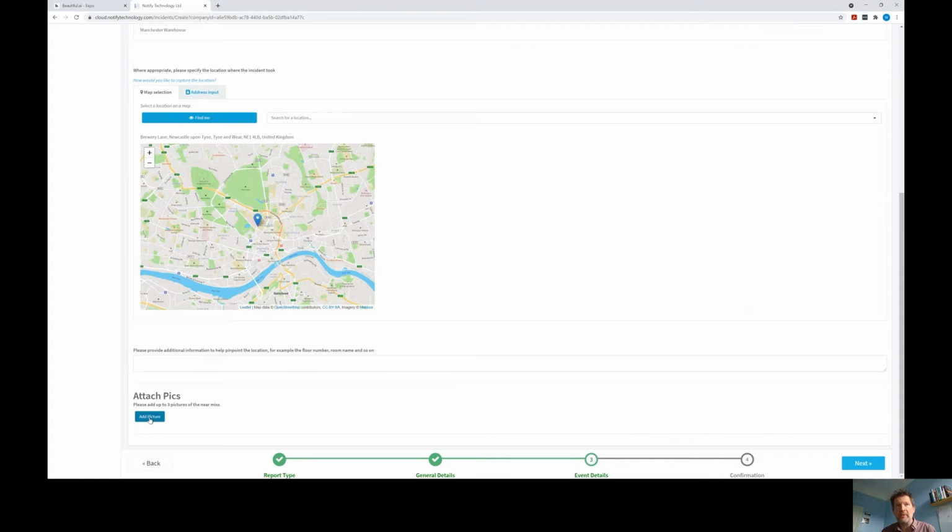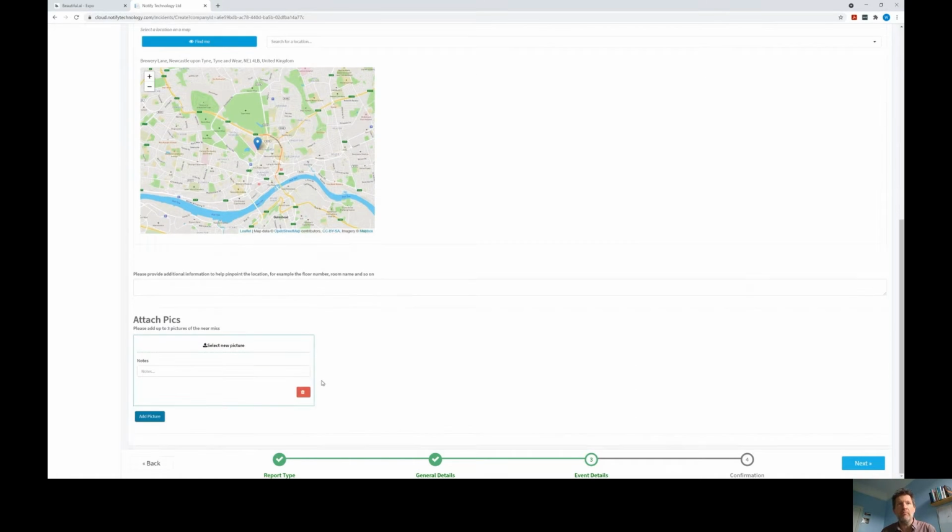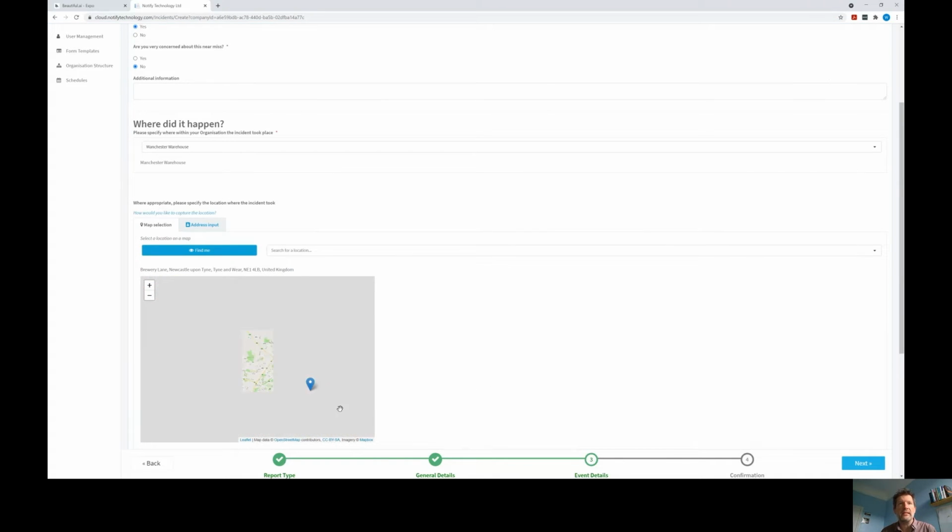I can add pictures. I'm not going to do that because this is on my PC, but if I do that on my mobile device, I can either add from my gallery or I can take the photographs there and then. And if you look here, I can also add and annotate. So it's not just trusting that the person who gets the picture will know what's going on. I can write in here, it's the oil spill that you can see over in the far right-hand side of my photograph. And that's our lot.